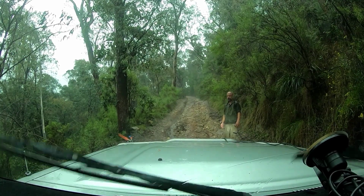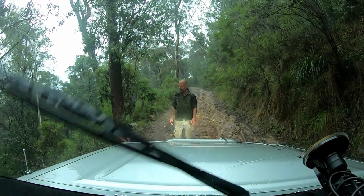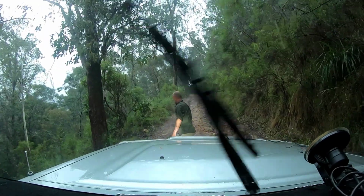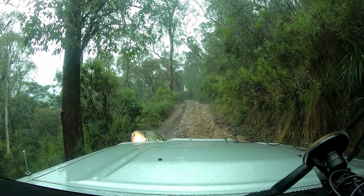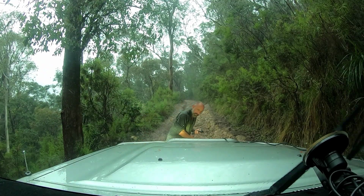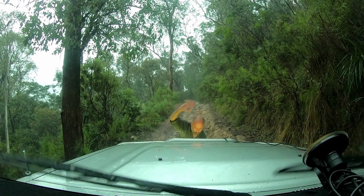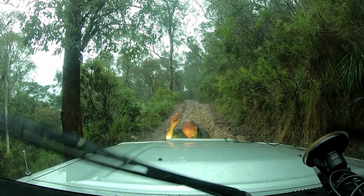We're very close, as you can see, to that winch point, the tree. Getting a bit of traction there. And that pretty much puts us level with the winch point. So Luca's going to have to unhook me there. And that's got the winch hook secured on the front.